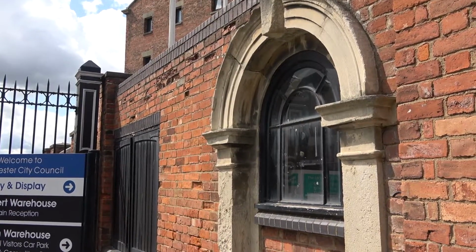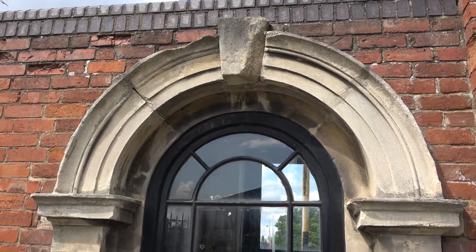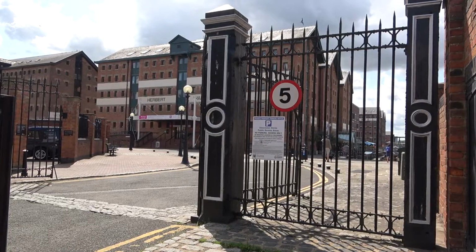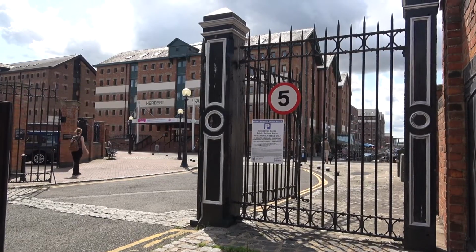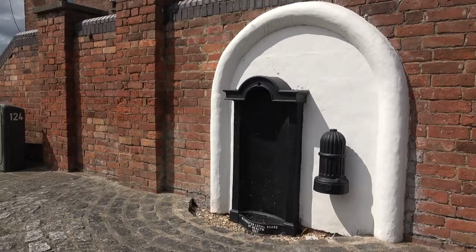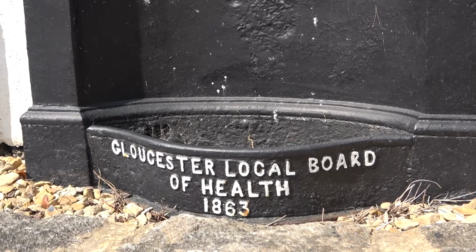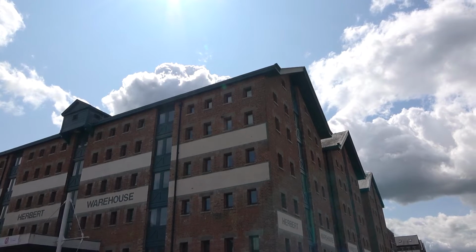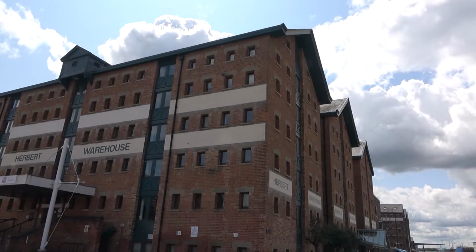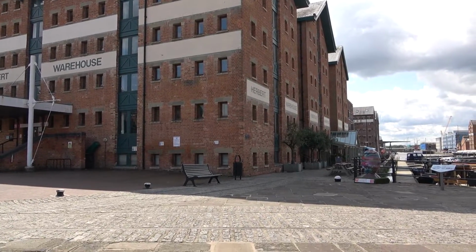Rather ornate window look for handing your tickets through or pleading your case. Rather grand. And big defensive gates. I'm not sure if that's for you or for your horse really, water supply. And then you're into all the main warehousing areas. They didn't want you in here unless you had official business many moons ago.